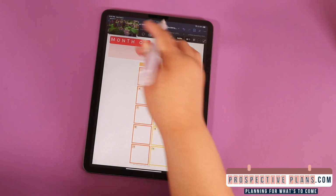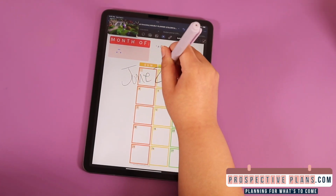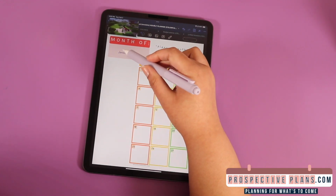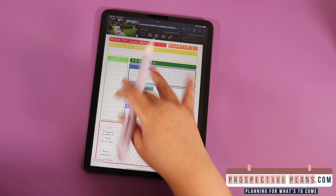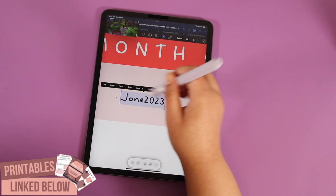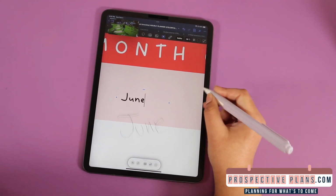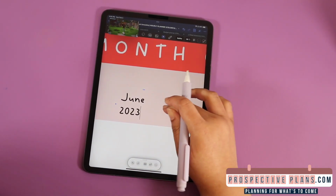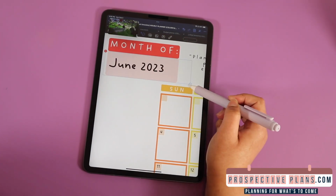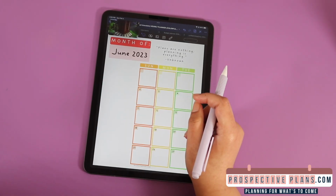So let's go ahead and scribble in our month and year, June 2023. Not June. Dear Lord. Let's try this again. All right, that looks good.